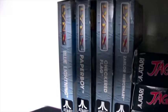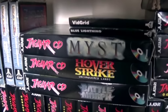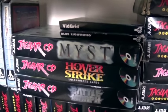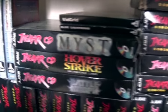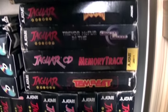Got some Atari Lynx games here. Most of my Lynx games are unboxed, but I do have a couple of boxes. And then these are the Jag games. I'm pretty sure I've shown all these in that Jaguar collection video I did a few weeks ago. But yeah, I've got some Jaguar CD. And then just other Jag games.